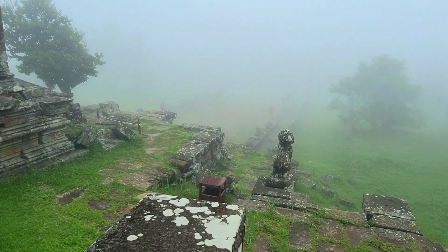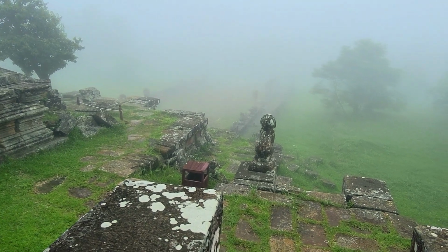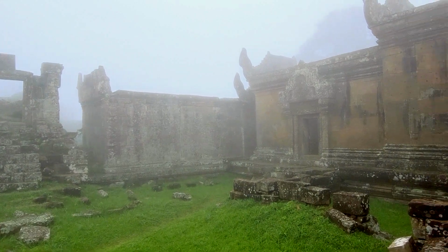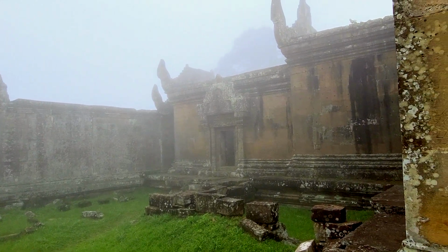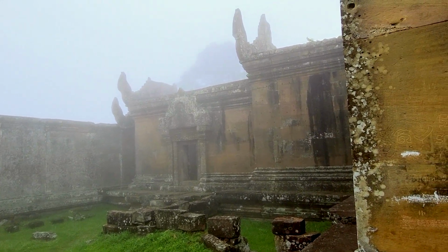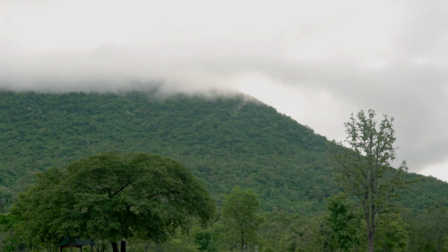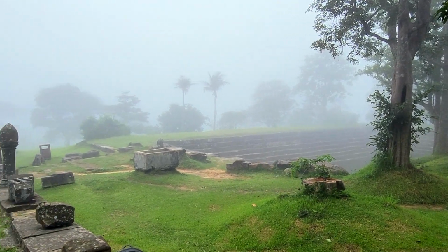Preah Vihear Temple is located in a pleasant environment with an attractive countryside, slightly east of the midsection of the Dongrek Mountains. It is perched on the edge of a giant cliff, about 625 meters above sea level in Preah Vihear province, in the northern part of Cambodia.